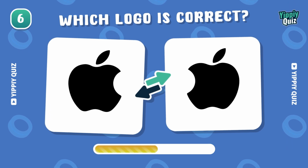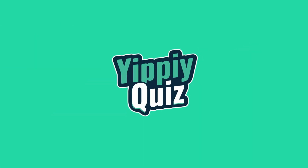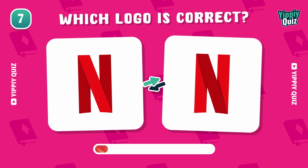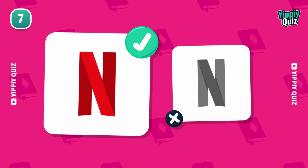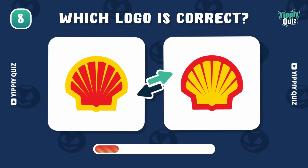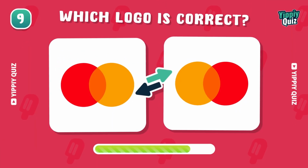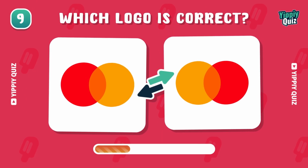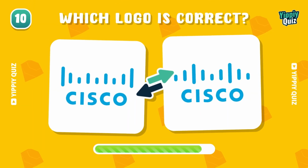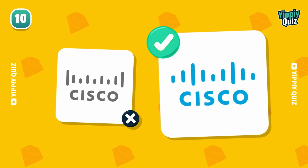This is a very popular logo. Everyone knows it. I know you can answer this. Yeah, this is the correct logo. Which one is correct? Yeah, the one over there. Yeah, this is the one.